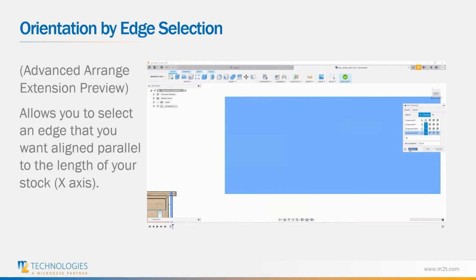And next we have, in preview for the advanced arrange extension, the orientation by edge selection. So this allows you to select edges of a component and then have those aligned parallel to the length of your stock, which is the x-axis.